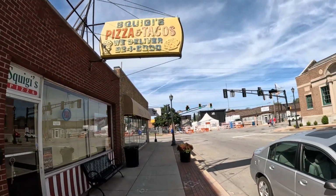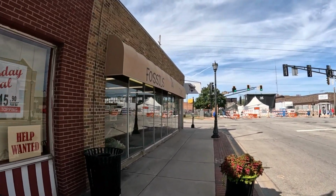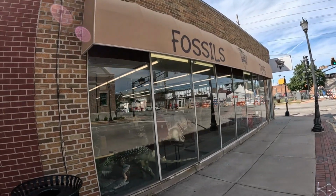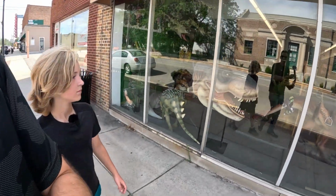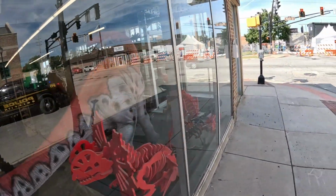We got Squigi's, pizza and tacos. Oh, check this store out. I dig dinos. It's pretty neat. Oh, wow. This is a neat store, buddy. So I dig dinos, dinosaur themed.